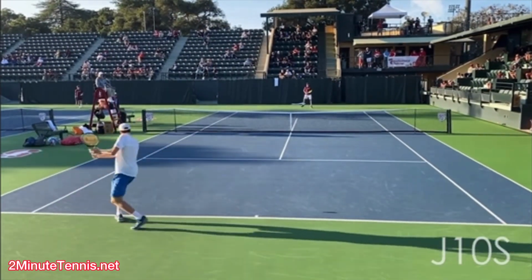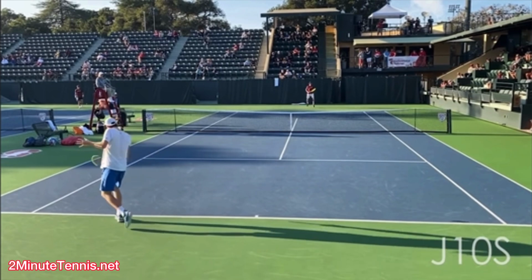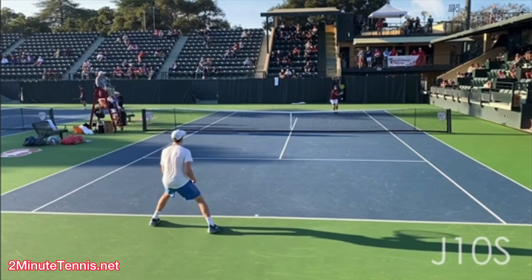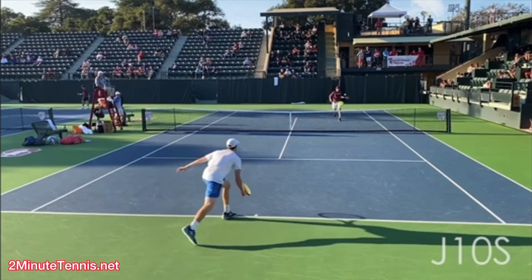So a couple things to learn from this. One, if you go for a drop shot and you don't like the quality of your drop shot, then just stay behind the baseline, right? Because I can tell you this, if he goes in, Axel is not going to hit a drop shot. He's going to notice that. But as he's running in, he can see right now that the baseliner is staying back, and that's when he knows he's going to hit the drop shot.